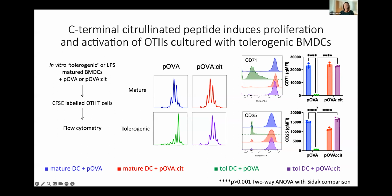And so together, these data really suggest that OTII T cells responding to the citrullinated version of our peptide were less dependent on co-stimulation to drive proliferation and activation.